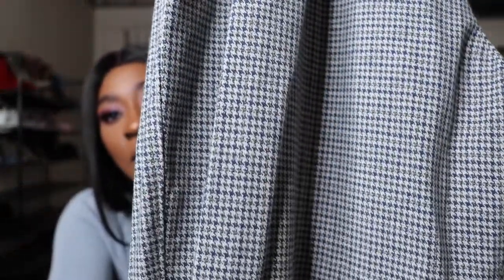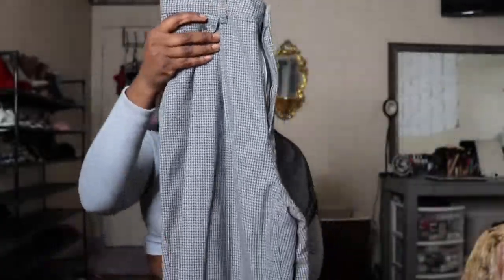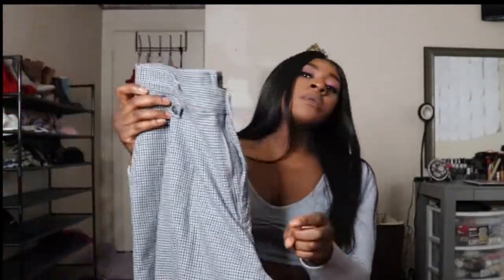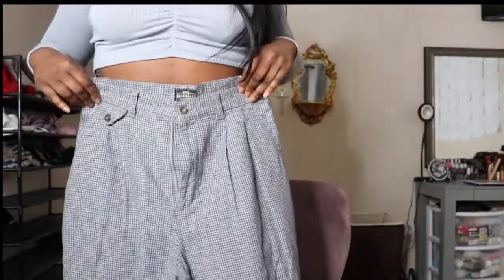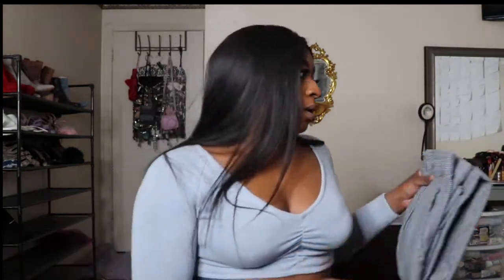High-waisted, I would say plaid, pants. So I would call them plaid, but they had like this rectangular pattern that I got going on. So it's like high-waisted. Of course, like I said, I'm gonna have this on in the video with the look. Pair this up with a nice crop top like what I have on now. Some boots.